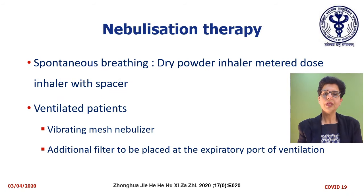Nebulization therapy should be administered using a dry powdered metered dose inhaler with a spacer in a spontaneously breathing patient. In mechanically ventilated patients, a vibrating mesh nebulizer can be used along with an additional filter which is placed at the expiratory port of the ventilator.